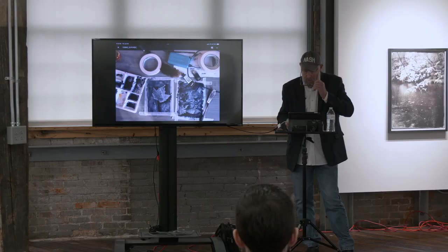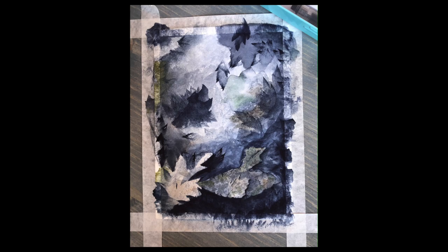Let's see, which way did I go? Yeah. So these were a couple of first attempts with the painting. And this one down here was kind of an attempt to duplicate what I was seeing. But even though I liked some things, this depth and the shadows that were going on, it really wasn't where I wanted to go with it.